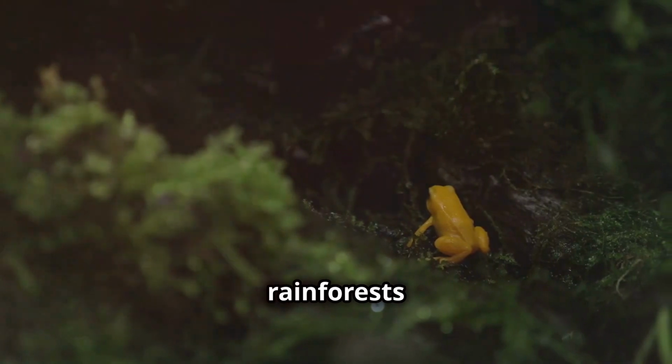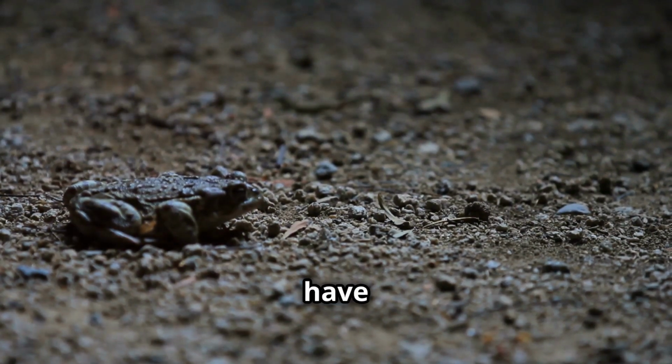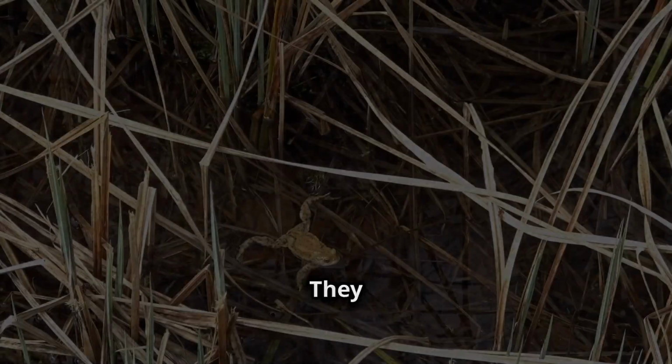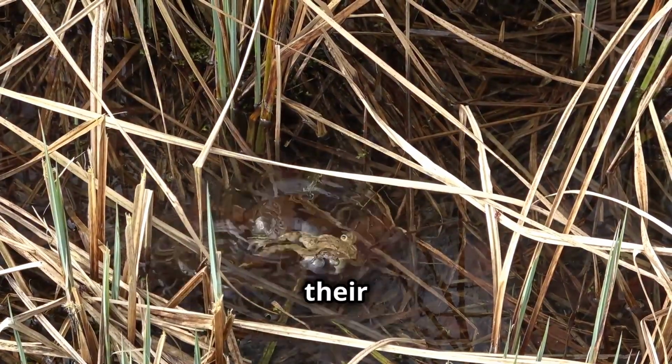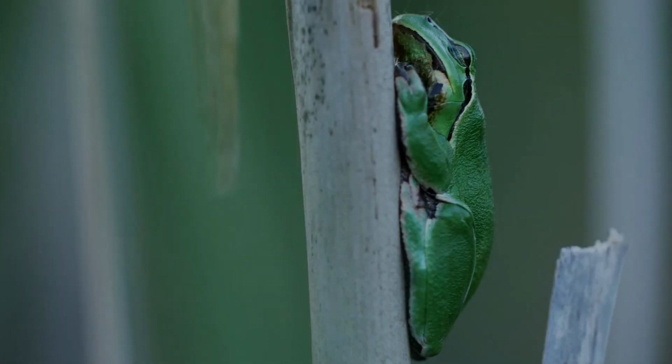From the rainforests of South America to the deserts of Africa, frogs have adapted to live in almost every habitat on Earth. They play a vital role in their ecosystems, both as predator and prey.